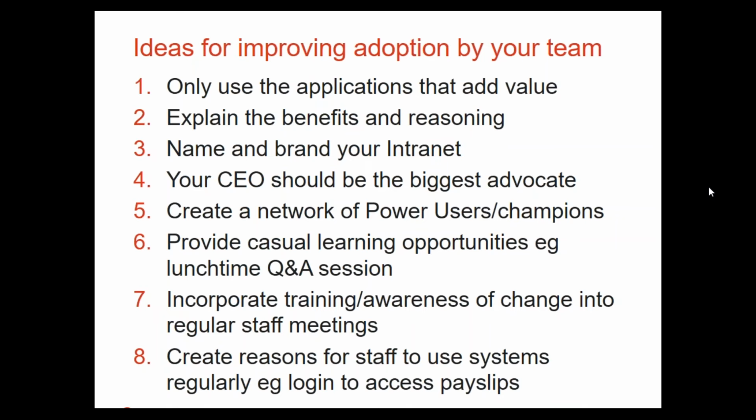The other one, and I mentioned it before, is really about just giving staff a reason to use the system. With some of our organisations, you have to log into the new intranet to access your payslips on a fortnightly basis. And that basically guarantees that most people will log in at some stage, even if it's just at tax time, to see the intranet. So if you store them on there or have a link on there, then that's their reason to go there. And from that, they will then start exploring your platforms.